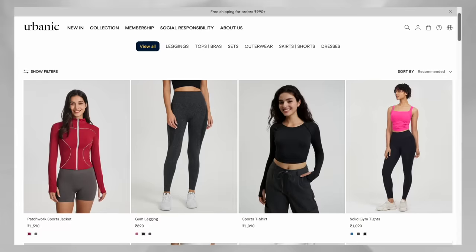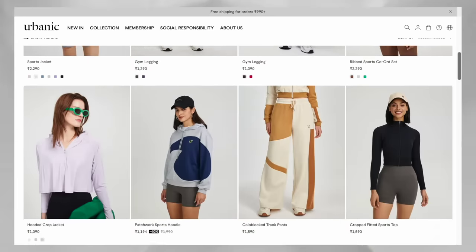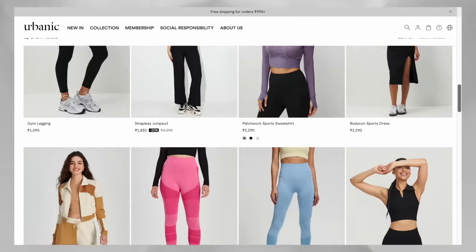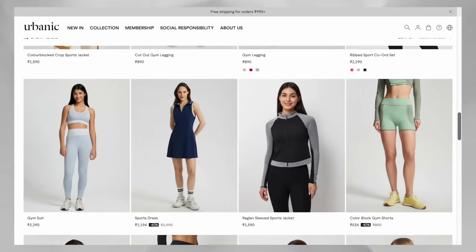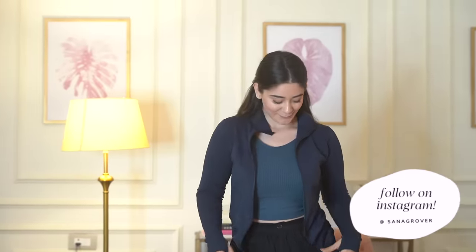Urbanic, by the way, has a bunch of really, really good gym wear. I was looking for gym wear on Zara, on H&M, on a couple of different platforms, and I just felt like Urbanic has the best kind of range in terms of colors, in terms of style. So definitely something that you should check out. Speaking of gym wear, I have a nice gym jacket. I bought this when winter ended, which is why I'm putting it in my spring summer haul. But it's something that you can even wear in the summer season.